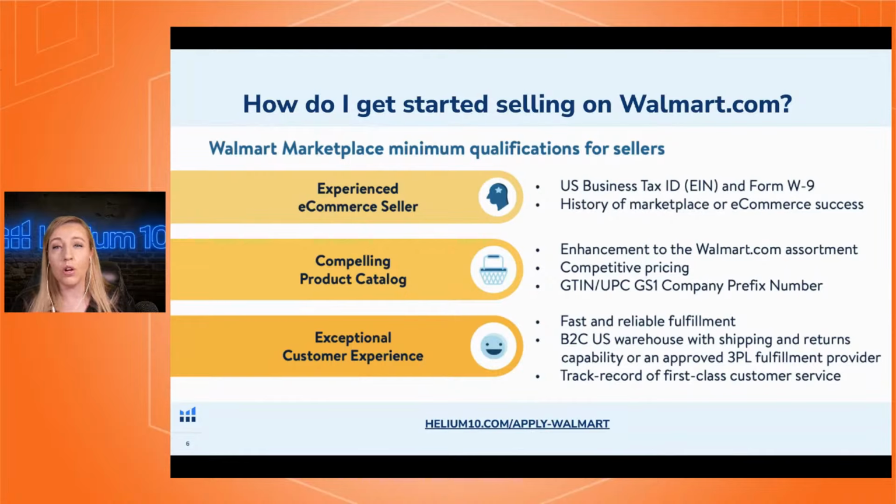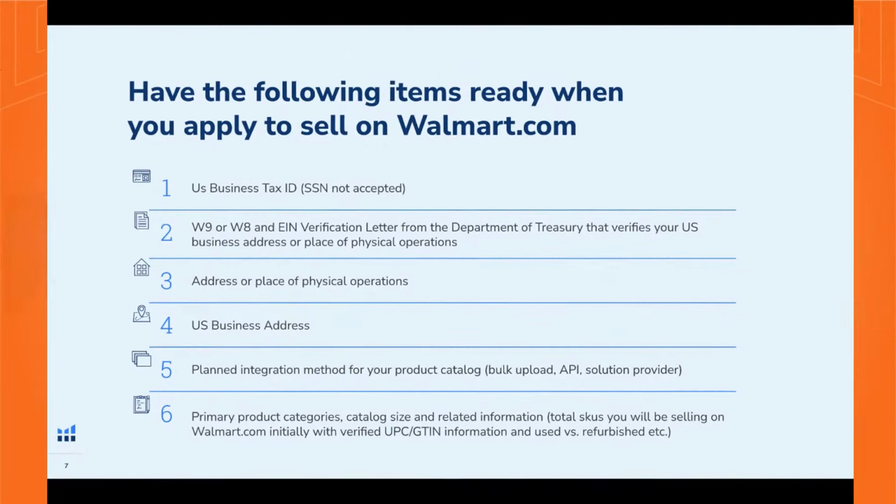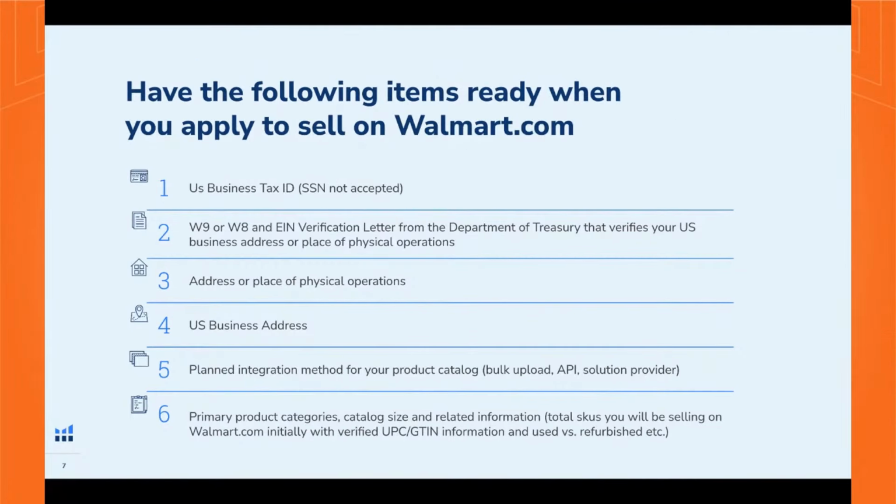At the bottom there, it says helium10.com/apply-Walmart. That's where you can actually go to apply to sell on Walmart.com. So if you wanted to copy that down, that is where you can go. And then this is just a little checklist for you. You might want to just take a little picture of this or a screenshot, just so that you have all these things ready for you before you start applying on Walmart.com.